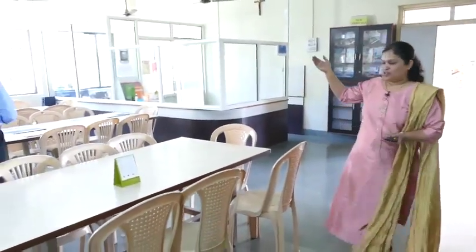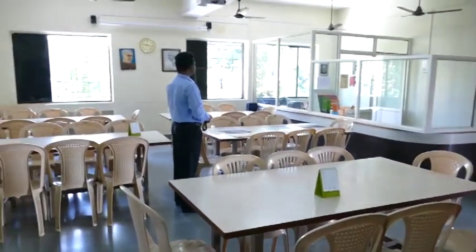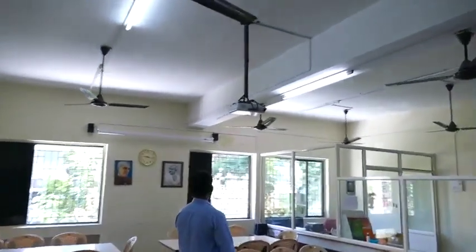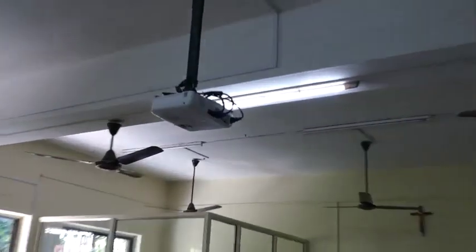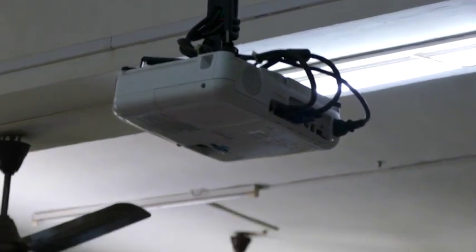Here I would like to mention the AV room of the library. This is the audio visual room of the library. Here we have introduced a projector for the students for improving their listening skill and speaking skill also, especially for the 3rd and 4th grade students. This is the general reference area for the students.